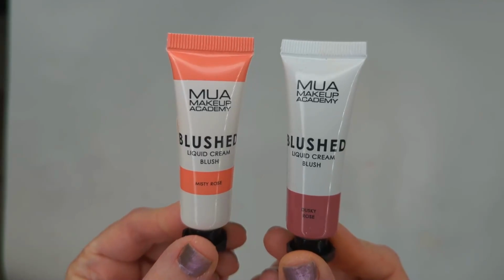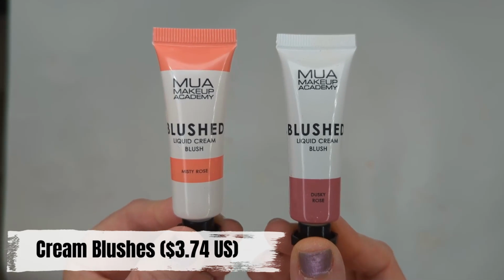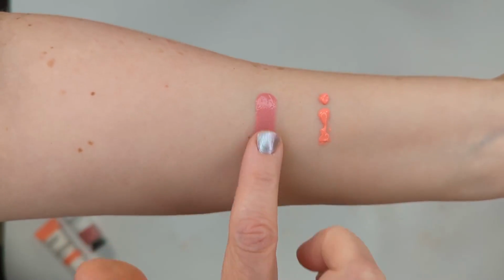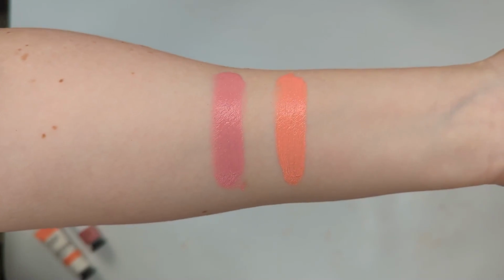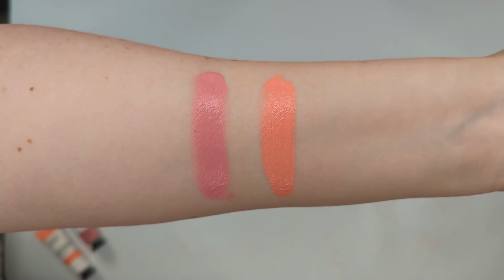Okay, next up for blush, I got a couple different blush options. The first one is these liquid cream blushes. So right away when I saw these, they kind of reminded me of the Glossier Cloud Paints a little bit. They come in these cute little tubes, and I got two shades, Dusky Rose and Misty Rose. So Dusky Rose is definitely more on the cool tone side. It's a beautiful pink. I love this color. And then Misty Rose is a brighter coral shade, and I think this one is gonna look so pretty for summertime, especially with more of a bronzy glow. These feel really silky, like they're gonna blend out really nicely on the cheeks, so I'm excited to try them.